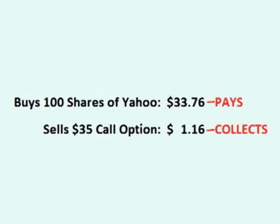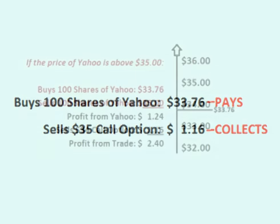Instead of selling a call option with a $34 strike price, the trader could sell a call option with a $35 strike price for $1.16 a share. The $35 call option costs $1.16. The trader collects the $1.16 premium for selling that call option.